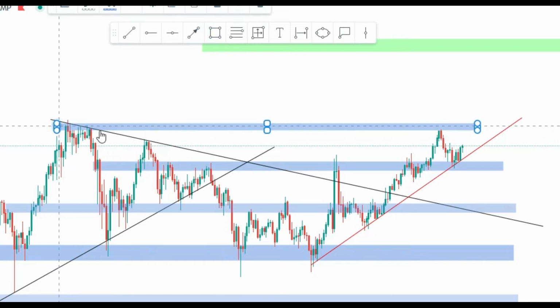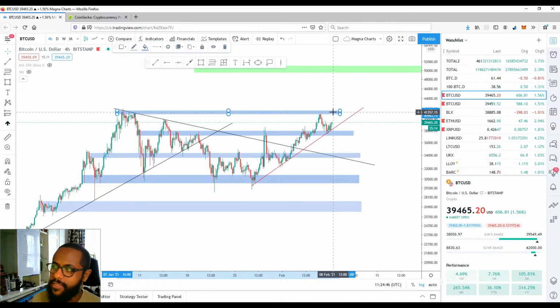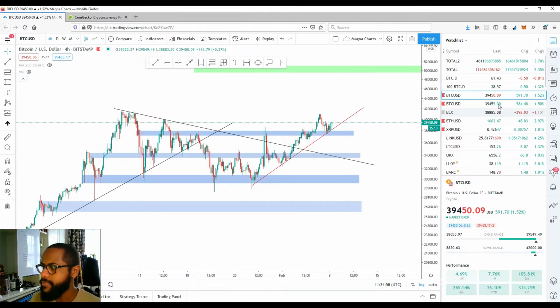As you can see here, it was resistance before. So that's why there was a lot of selling going on when it hit that level again. So it might hit that and it might start creating like an ascending triangle. Let's keep a watch on that as it continues.